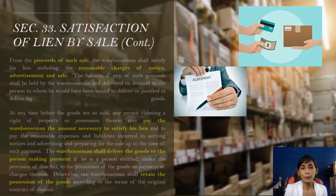So there will be proceeds of the sale once there is a judicial sale made or an auction sale, and the reasonable charges of notice, all the expenses, advertisement, and the sale itself shall be deducted. If there's any balance, then the proceeds shall be held by the warehouseman and delivered on demand to the person whom he had been bound to deliver, or justified in delivering the goods, if there is an excess.